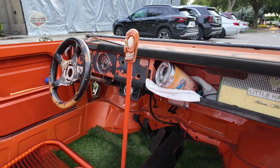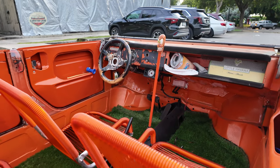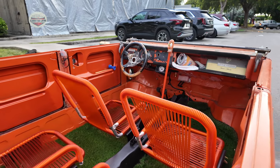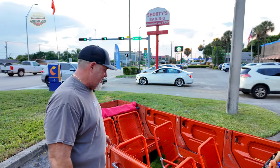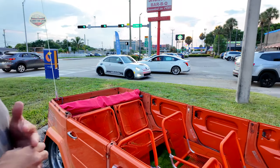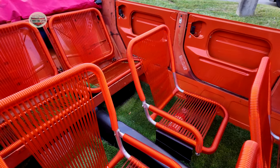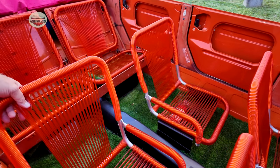Talk to me about that interior. Well, the interior, obviously, there's no roof, so you need something that holds up to the weather. I was eating breakfast with my wife at a Cuban restaurant, and next door was a little Cuban store, and they were selling rocking chairs.